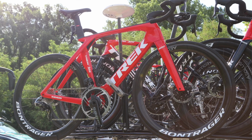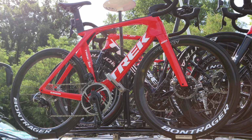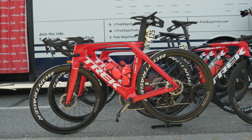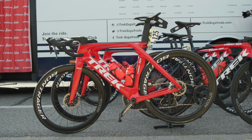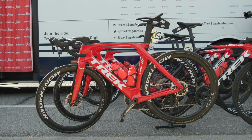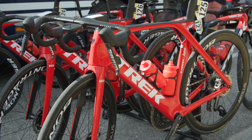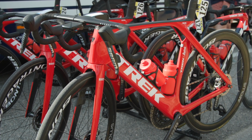The wheel set comes from Trek's in-house component brand, Bontrager. The riders are sometimes on tubeless setups at the Tour, though some still like to have their tubulars around for select days. The wheels that are on most riders' bikes were the Aeolus RSL 61 when we filmed these images, though they will chop and change given the day's profile and conditions.